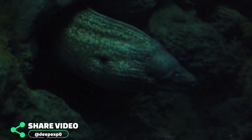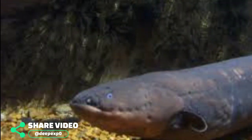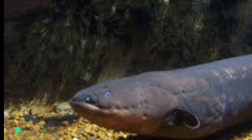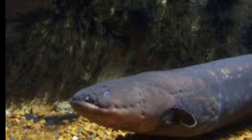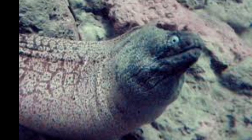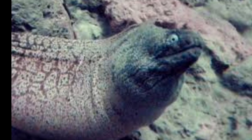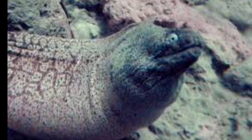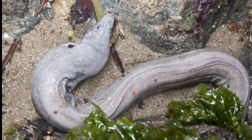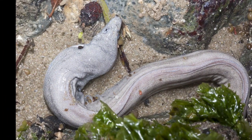Fact number 3. Electric eels are generally not aggressive towards humans and will only attack if they feel threatened or provoked. Fact number 4. Electric eels are often used in traditional medicine in South America, where their electric shocks are believed to have therapeutic properties. However, there is little scientific evidence to support these claims, and the use of electric eels in traditional medicine has been criticized for its potential to harm both the eels and the people who handle them.